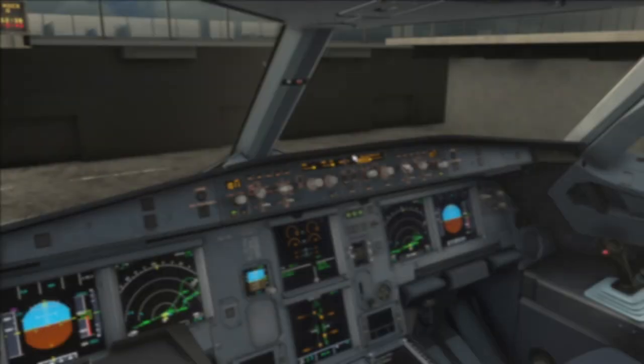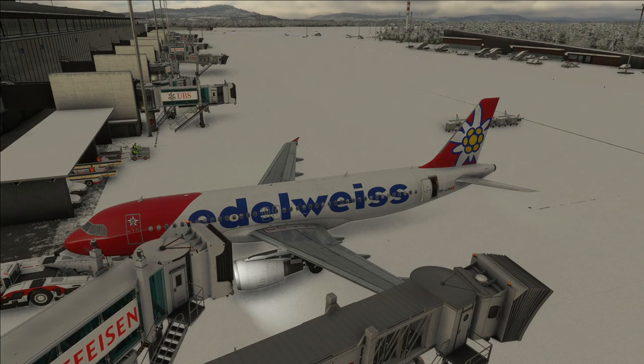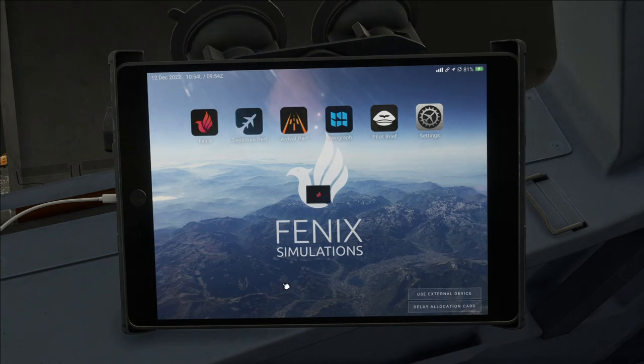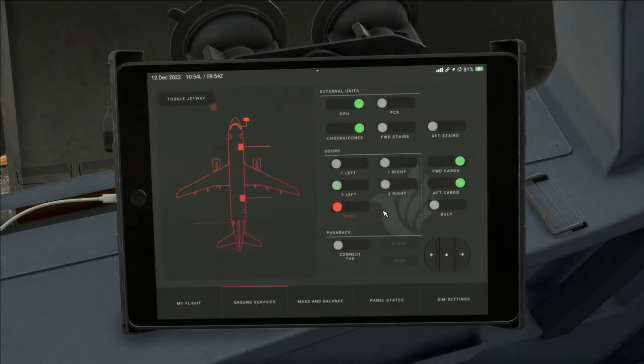Okay everyone, welcome back. So we're just requesting pushback and start now. Boarding's completed. So I'm not gonna de-ice and trim just because it takes too long and doesn't really impact the aircraft at the moment in the sim. So we'll just get going straight away. So go to Phoenix Ground Services and then get rid of that.